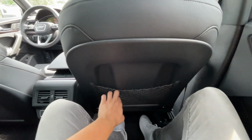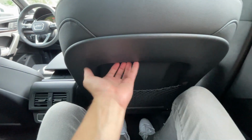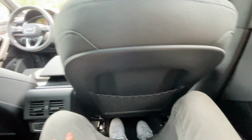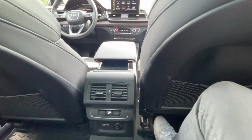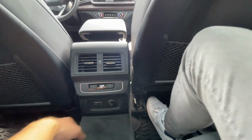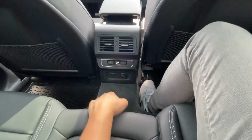Now there are some rear seat cargo nets on the side. This is kind of like a hard material, but you kind of want this as a hard material. It's going to get all dinged up. You don't want that in like a nice leather or something that's going to get destroyed. You do have climate vents down here, which is nice. Charger ports, of course.